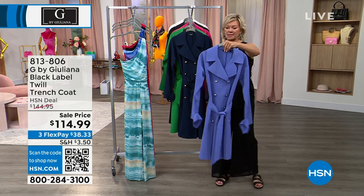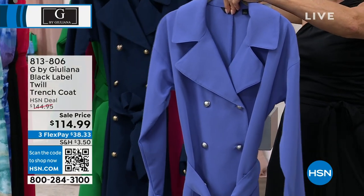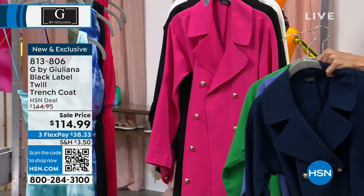Here is your soft, it's actually your beautiful very peri. We've got it in navy. This is my favorite, this gorgeous green. How about that petunia pink?